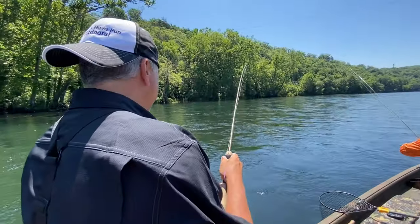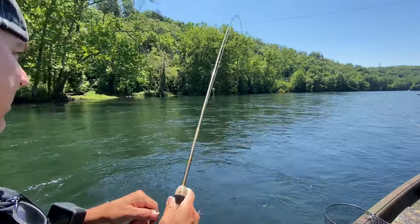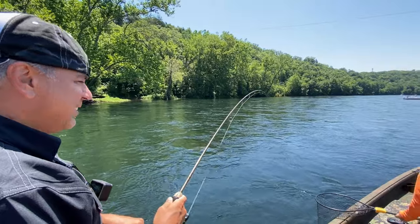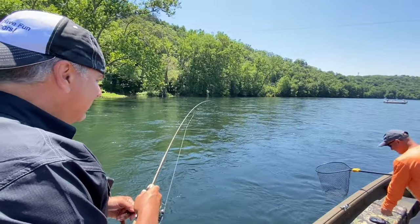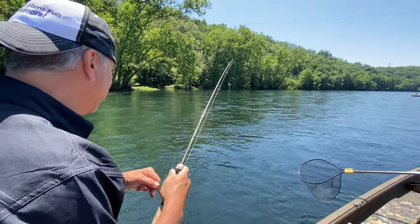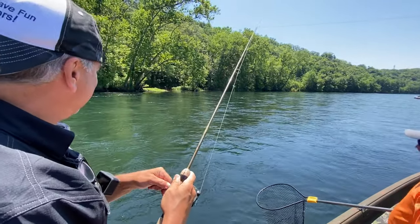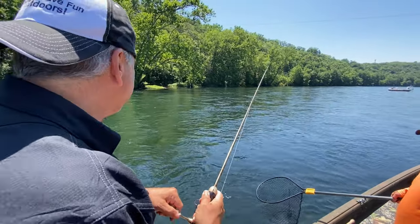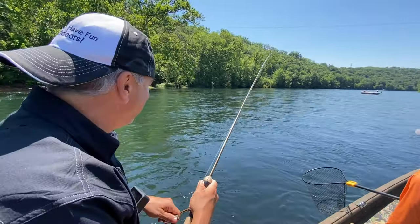Nice one. What did you get, Tommy? Is it a big one? Make sure it's on a wide angle. Yeah. It is a wide angle. That's a nice one. Oh, nice fish, guys. That's why we come up here. Captain, this is what I'm talking about. Now we're fishing. Look at this. Captain's got us in some serious stuff.